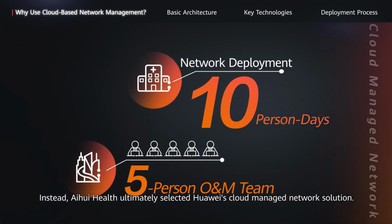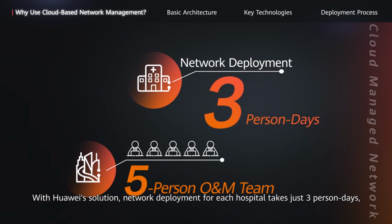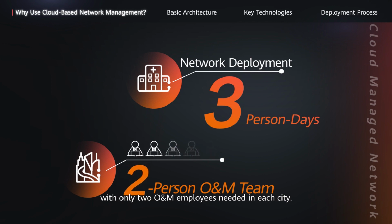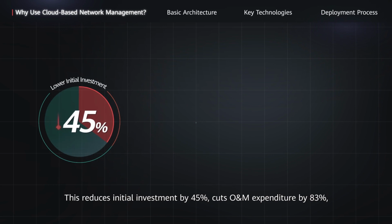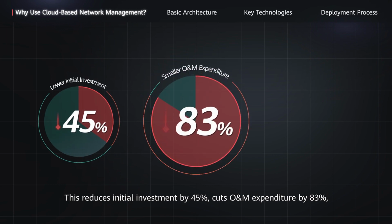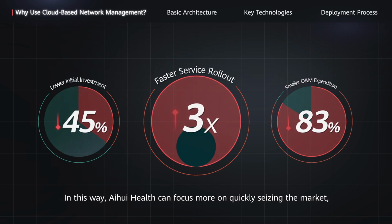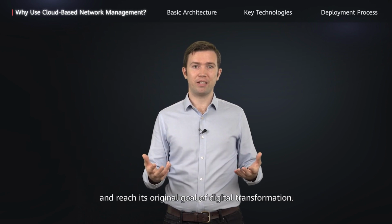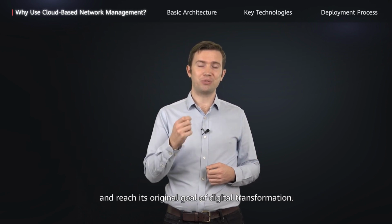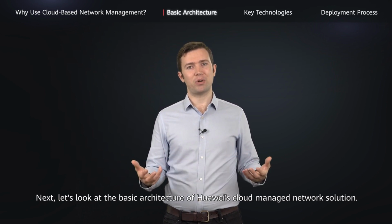Instead, Huawei Health ultimately selected Huawei's cloud-managed network solution. With Huawei's solution, network deployment for each hospital takes just 3 person days, with only 2 O&M employees needed in each city. This reduces initial investment by 45%, cuts O&M expenditure by 83%, and accelerates service rollout 3-fold. In this way, Huawei Health can focus more on quickly seizing the market and reach its original goal of digital transformation.